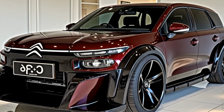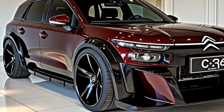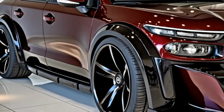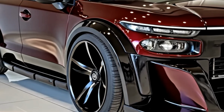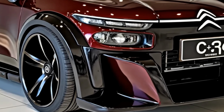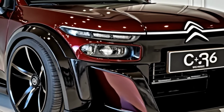Pricing is expected to remain highly competitive, starting at around $15,000 for the base petrol model and going up to around $23,000 for the fully electric EC3. That's a very attractive proposition for a car that looks this good, drives this well, and offers this much equipment.